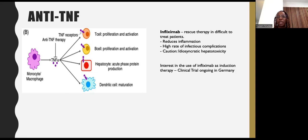So the treatment here would be infliximab, which is rescue therapy in difficult to treat patients. It reduces inflammation, but again, there is a high rate of infectious complications, and it may also cause idiosyncratic hepatotoxicity.